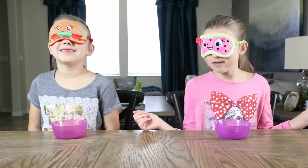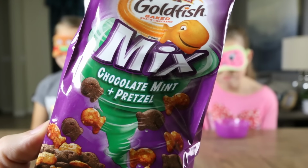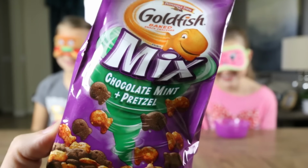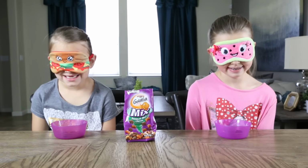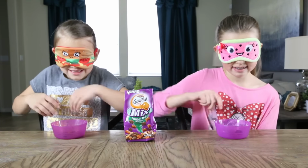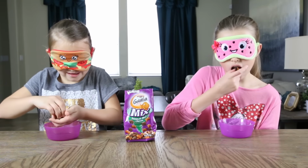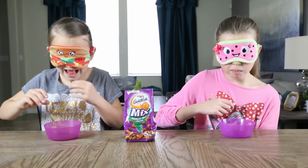Awesome! Alright, let's get going with our first flavor. Here's our first contestant. This is going to be a pretty tricky one. The first flavor, there's gonna be two that you have to eat together. Go ahead and reach in your bowl. Make sure you get two and put them in together. These are gonna be some tricky taste tests.